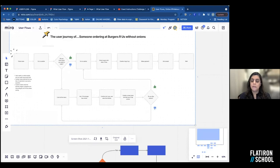Right. Look at that. Another interface. Maybe we remove the cashier altogether and there's an interface where the user can customize the burger on their app. Right? Yes, another solution. Again, I think you guys are thinking solutions, but another thing is reiteration. Can the customer see their order details and not just get a receipt?